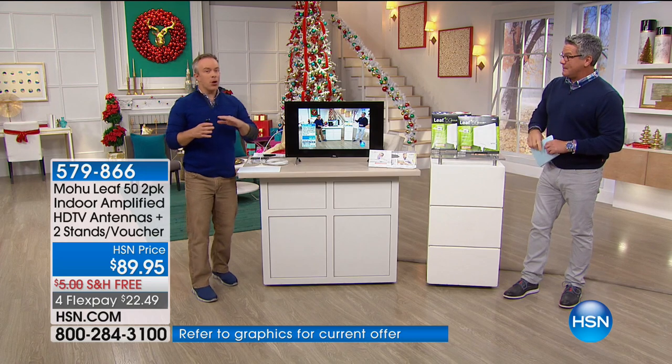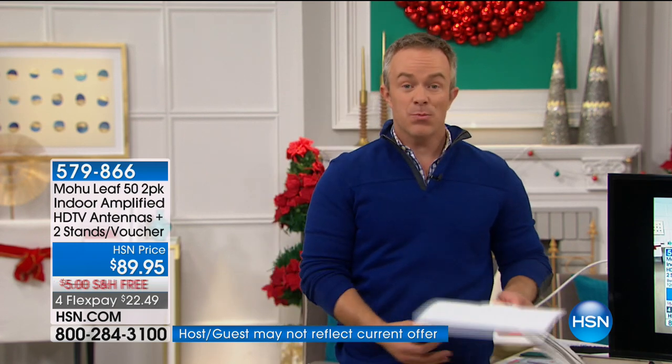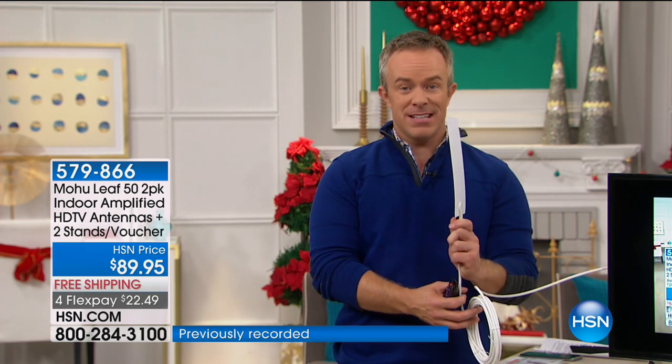And that's just it, because we've all truly heard about cutting the cord, cutting the cable. But then we do want our local news. We do want our local broadcast signal. And this is why we need an antenna, because you can see how this antenna is designed.